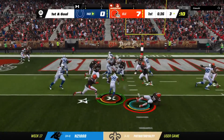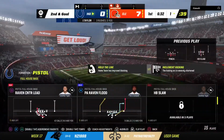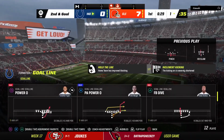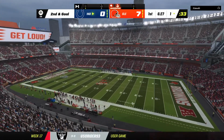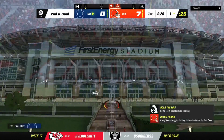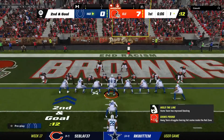Taylor will get down close to the goal line, but not in, as he'll be marked down at the 1. Give him 2 yards on that one. 2nd and goal now. Jonathan Taylor, a touchdown machine. He's going to get plenty of looks down here near the goal line, so if I'm on defense, I might start getting prepared to see his number called a couple more times.